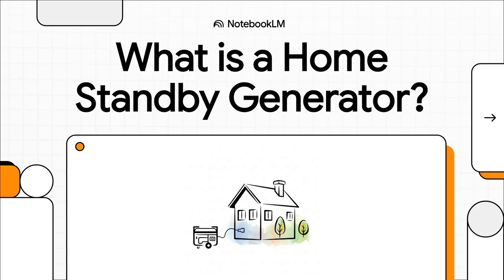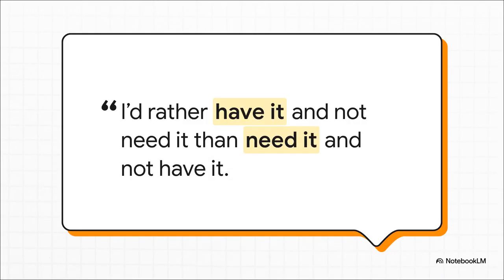I'm talking about the home standby generator. And really, this is for anyone out there who believes that being prepared, well, it's not just a plan, it's a responsibility. So, let's start with a mindset that I think a lot of us can get behind, especially when we're talking about protecting our home, our family. It's that core belief in being self-reliant, being ready for whatever life throws at you. And look, this isn't about being a worrywart. It's just about being responsible.